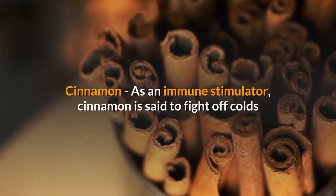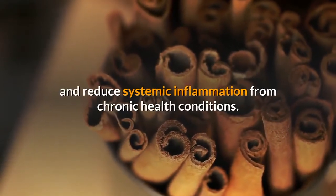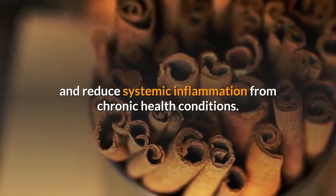Cinnamon. As an immune stimulator, cinnamon is said to fight off colds and reduce systemic inflammation from chronic health conditions.